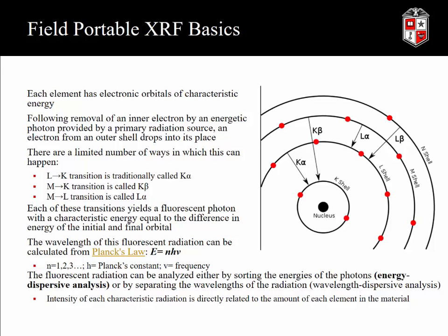But in order for this electron in the outer shell to move to the inner shell, it has to give off energy. And that energy is the fluorescence that the detector then reads, and that energy is unique to each element, and the amount of that energy that comes off of those elements gives us an indication of the abundance of that particular element. So there's a couple different methods of doing this.